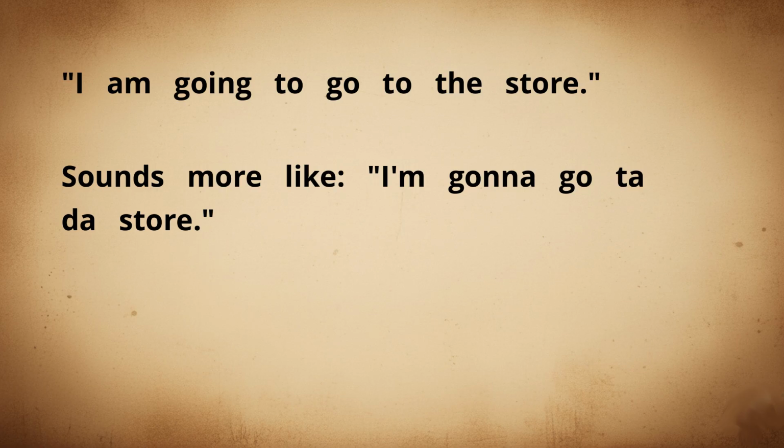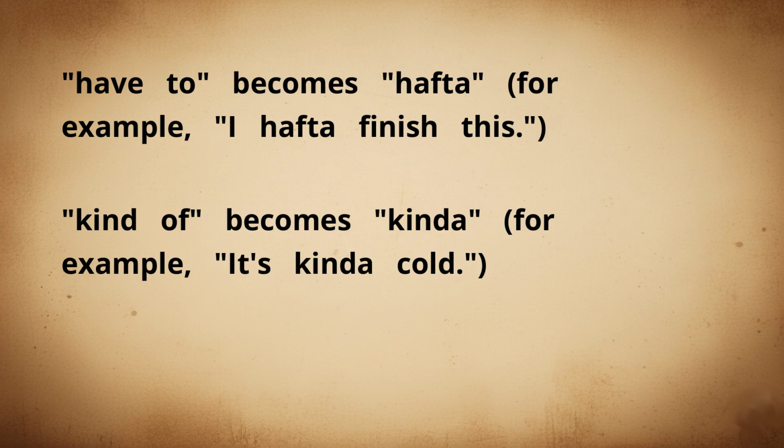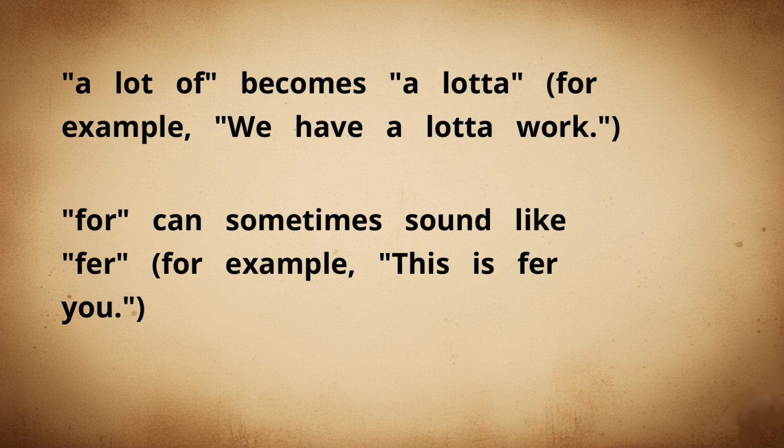"I am going to go to the store" sounds more like "I'm gonna go to the store." Other common reductions include "want to" becomes "wanna." For example, "I wanna go." "Have to" becomes "hafta." For example, "I have to finish this." "Kind of" becomes "kinda." For example, "It's kinda cold." "A lot of" becomes "a lotta." For example, "We have a lot of work."